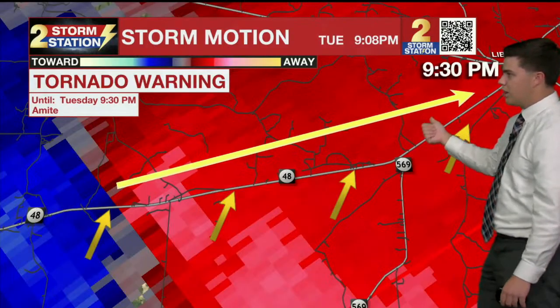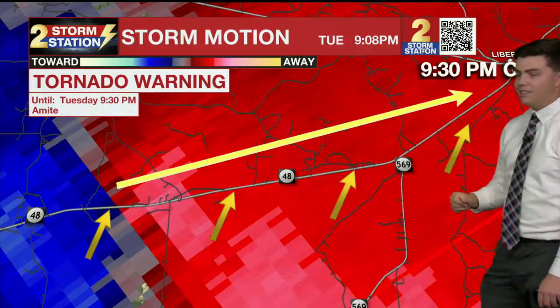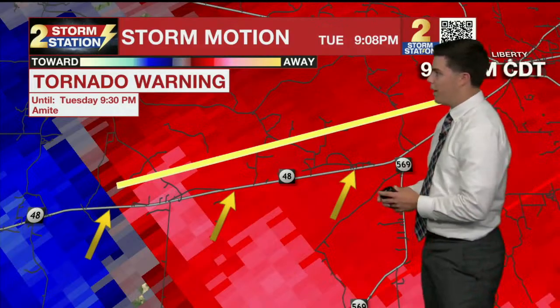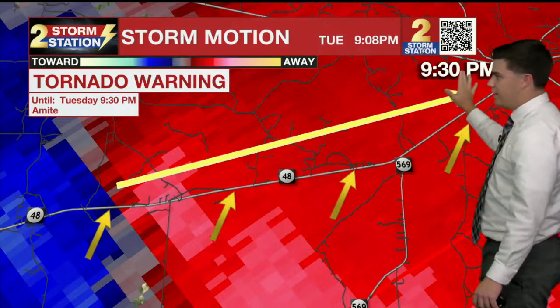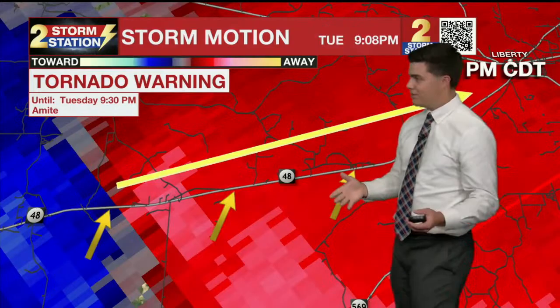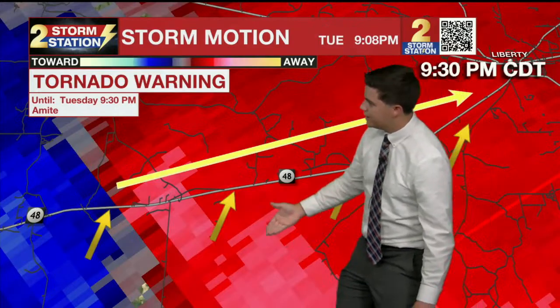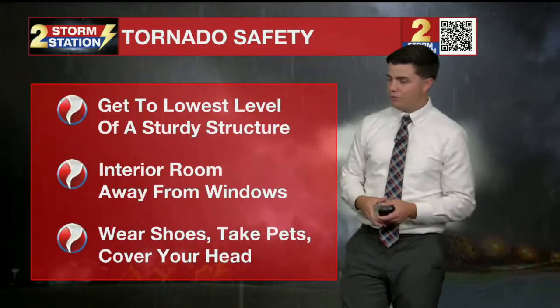So anyway, Josh is tracking this storm, basically where it's going to be by 9:30, and you can see Liberty is going to be knocking right on your door. So it's going to be riding up Highway 48 as we get towards 9:30, and then right on top of Liberty. So this storm is definitely still rotating. We're still seeing very much some rotation in this thunderstorm, and that's why you definitely want to take shelter.